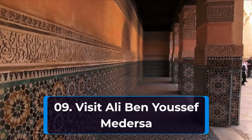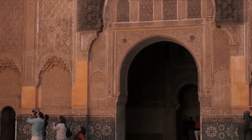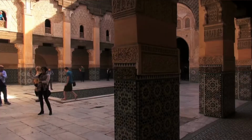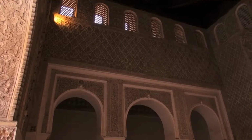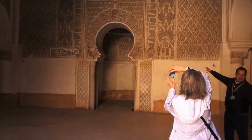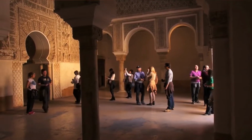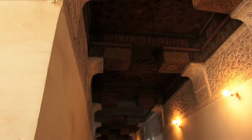Number 9. Visit Ali Ben Yaus of Medina. Founded by the Marinids in the 14th century but completely restored in the 16th century by the Saudians, the Ali Ben Yaus of Medina once housed up to 900 religious students. The architecture is beautifully preserved and you can explore the tiny rooms where the students used to live, as well as the magical central courtyard.